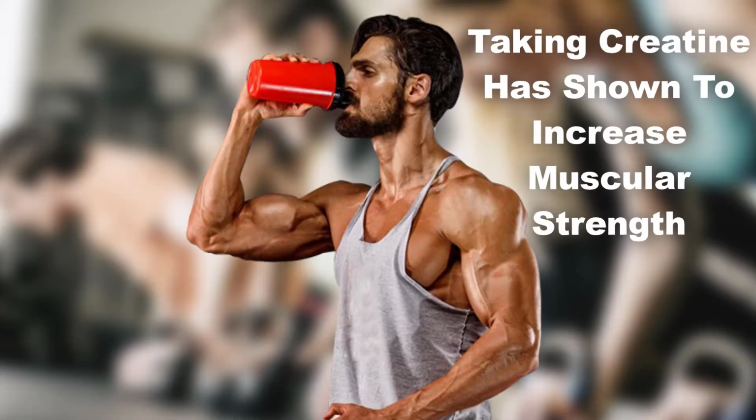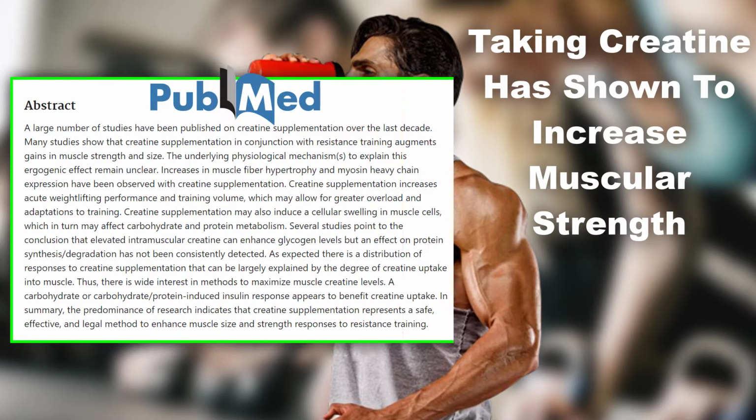How to use creatine for training. The good thing about creatine is it pretty much enhances any kind of training. If you are looking for strength, taking creatine has shown to increase muscular strength. One study by PubMed states that a large number of studies have been published on creatine supplementation over the last decade. Many studies showed that creatine supplementation in conjunction with resistance training augments gains in muscle strength and size.